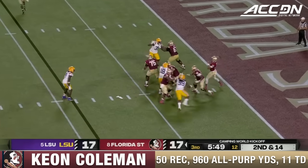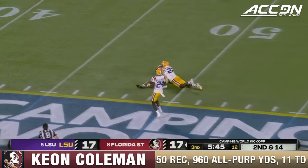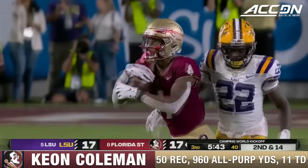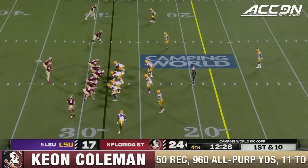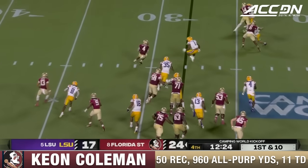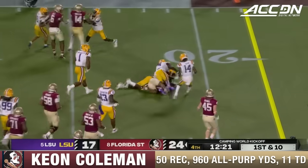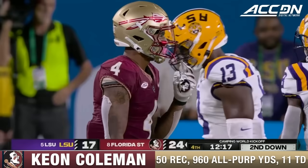Travis against the three-man rush should have time and launches over the middle. Coleman goes up and makes a catch. A beautiful pitch and catch. He beat Chestnut out near midfield. And they flip it to Coleman, who's running the crossing route. He makes a nice little cut and picks up a chunk before Savion Jones brings him down.